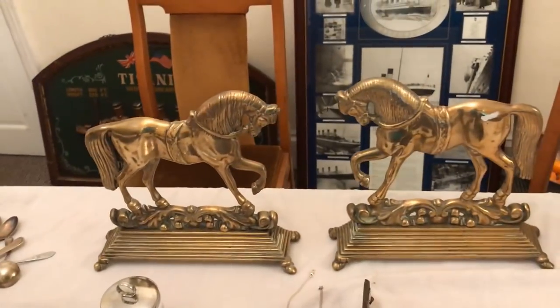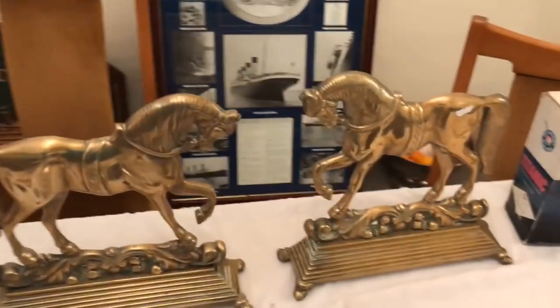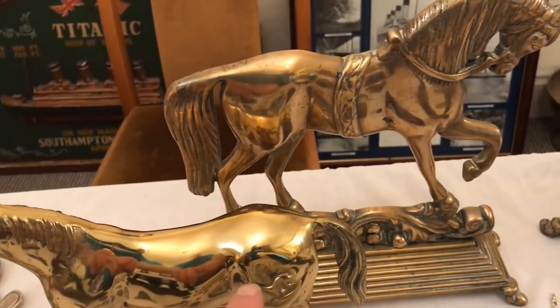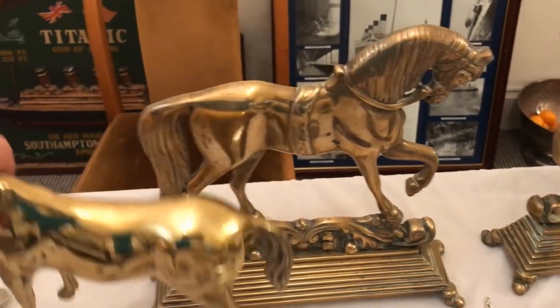Moving on then, I absolutely adore these. They look bronze rather than brass. Let me compare to show you the difference in colour. Don't know if you can see it. This one's much yellower than this one. I'm pretty confident these are polished bronze.